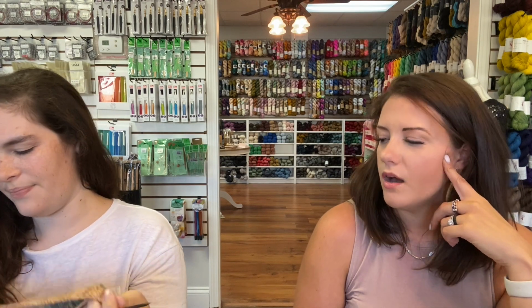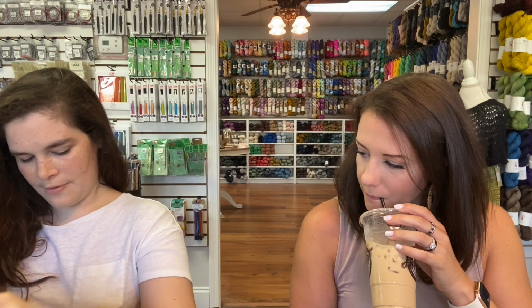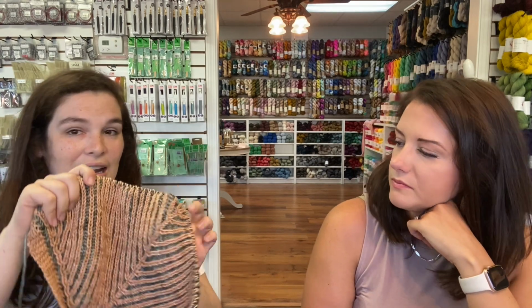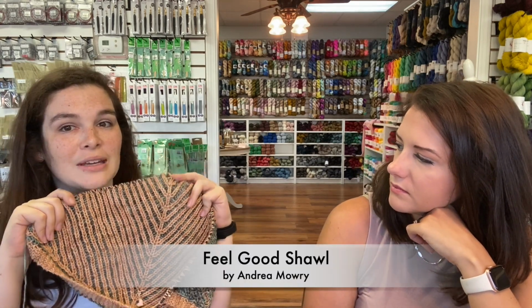I'll go with this one next because I'm pretty sure this is the one I showed last time, and I've made some progress. It's a little bit too big for the needles at this point. I need to probably switch cables, but like I said, things have changed. I have cast on pretty much all of the things all at once. I'm going to continue knitting on this cable because I don't think I have a bigger one in my stash at the moment. This is my Feel Good Shawl by Andrea Mowry.